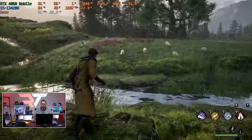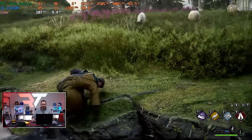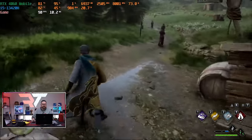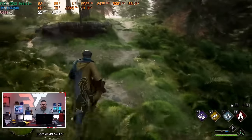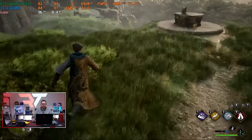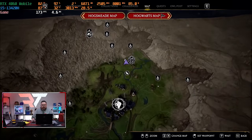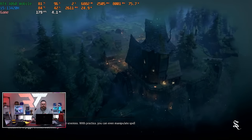I forgot where Hogs, oh, there it is. I was like, where's Hogsmeade? This is ultra. This is a great game. Oh, I got a quest updated, Prisoner of Love. I really do need to play this game. You really do. I was enjoying it and then... And then another game released. Yeah, I'm not having, okay, I've lost Hogsmeade. I'm too stupid. Oh, I'm like way over there, okay. You're just going on a little adventure, that's all.